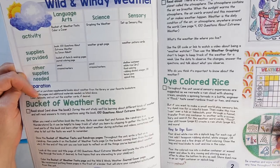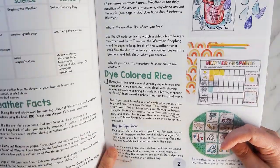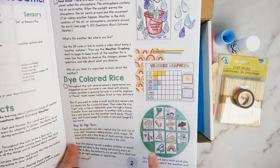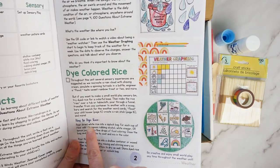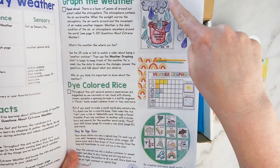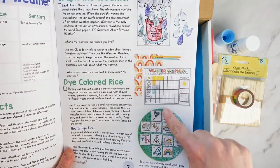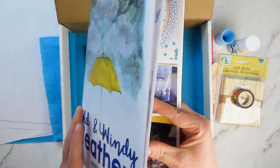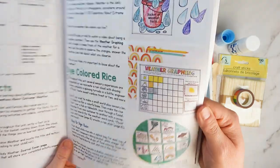We have a bucket of weather facts. Graph the weather here. How to dye rice. So I guess you're doing that for the sensory bin. So you can see how all those printables I showed you earlier will look like when they're completed. I love when they give you examples and how to do the things.